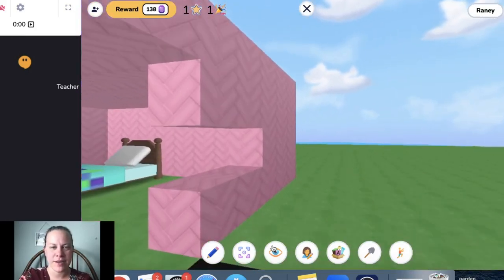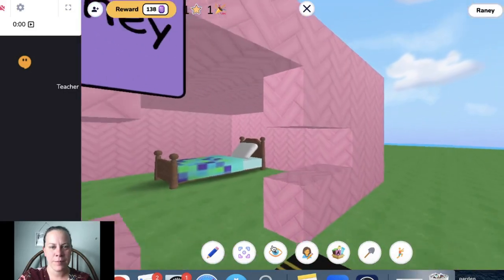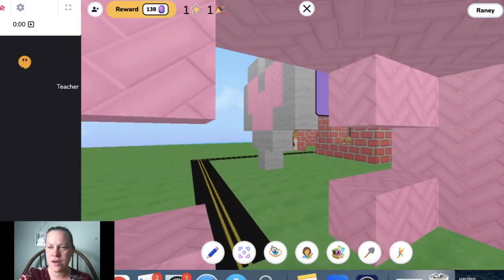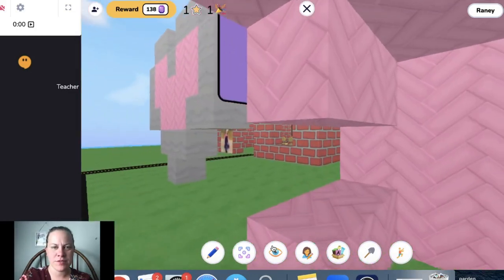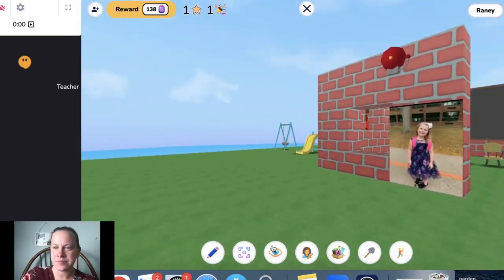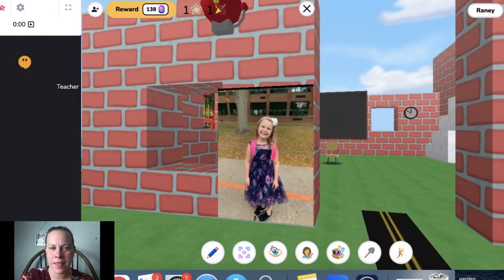So I'm going to go into Renee's house and you see she actually put her name up on her house. I'm going to go into her house and see what she's got going on. So far she's put a bed there and she's got some windows and a door. Maybe I want to go to school. She put this big giant heart here, which is really cool. And while we're doing it, I made a school. And I put my daughter there. You can put pictures there too. So I put my daughter there.